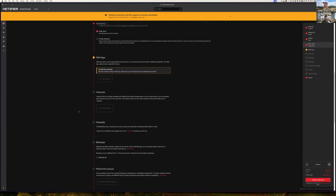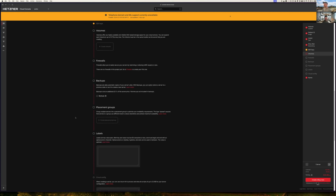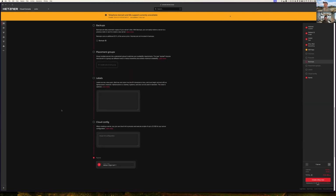If you need more storage, you can add volumes, you can do firewalls, you can do something approximating a VPC by having private networks such that your instances can talk to each other internally instead of having to cross the public network. And also Cloud init.